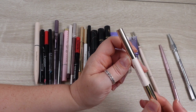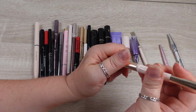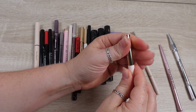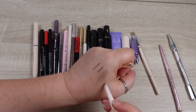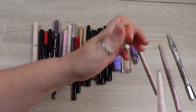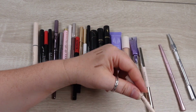This one is the Brow Harmony Enriched Taupe from Rare Beauty. This is her original, so it has the gel on one side, which I never use, and then the thick kind of teardrop shaped pencil on the other side, and I use this one. You're basically filling in your brows when you use this, but it is nice, and this is her new release and I love this.